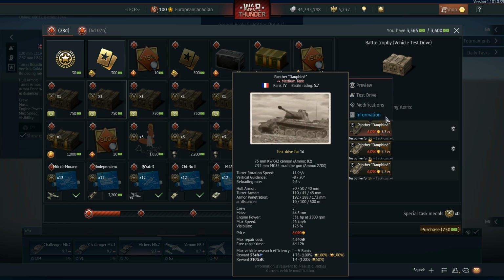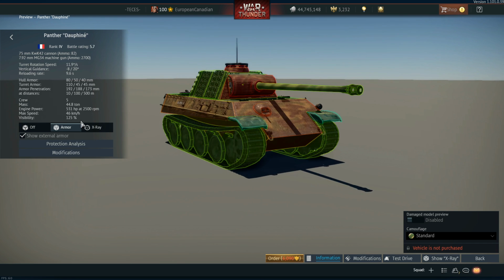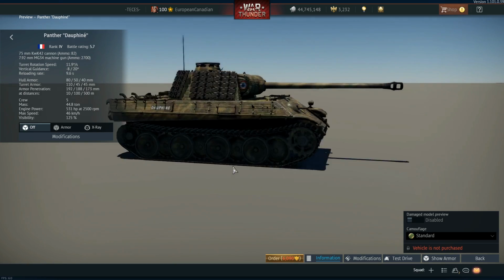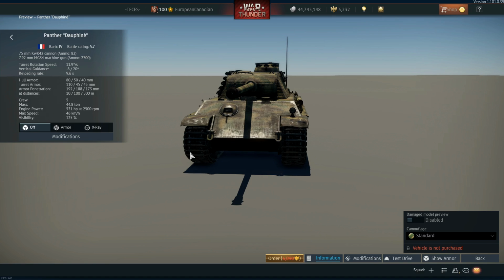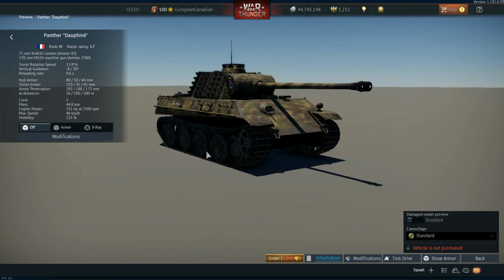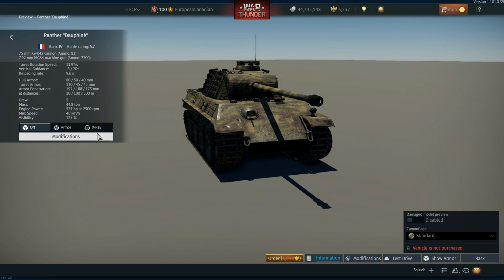Then we have the Panther Dauphine, or the Dauphiné, and what we have here is just a Panther. This is a 5.7 French Panther, which was used during and after the war, and it is just a very simple 5.7 vehicle. No side skirts, as you can see, so slightly different from the German ones, and also has the markings which show that it is French.